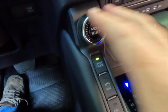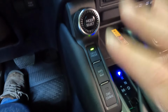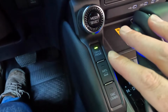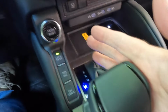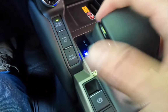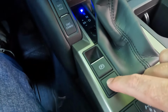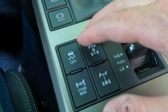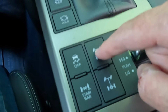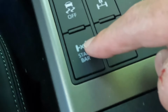Next to that, we have the mode select. So drive mode, you could say, but it's also way more than that. I'll go into that in just a moment. That's right next to our nice and beefy Prindle right here, which does include manual shifting right there. Just beneath that, we have our electric park brake and our hill hold. And beneath that, look at all the full-time 4-wheel drive options we have right here. Traction control, center locking diff, rear locking diff, stabilizer bar, disconnect mechanism.